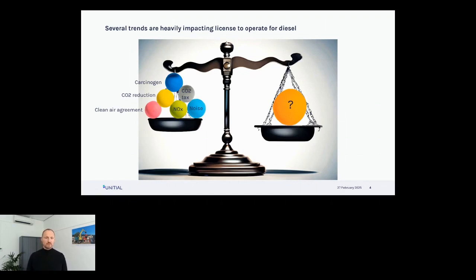And then last but not least, there's definitely an element of noise reduction, both for the operators of machinery, but also for the environment in which the machine is used. And typically we see this quite heavily in the cities, where there is a requirement or a wish to actually reduce the amount of noise. All in all, that's quite a lot. And still, the balance is not swaying completely towards electrification.